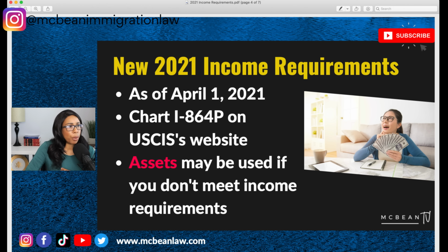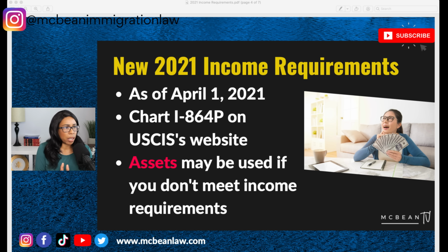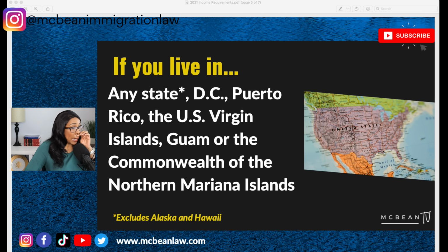Okay, here we go. Now, assets, as I've mentioned, assets can be used. You can use assets, guys, if your income doesn't meet the income threshold. And again, read the instructions very carefully about which assets you may include and how to compute the assets. There's actually a formula for how to determine the assets, and that formula is found in the instructions. Now, if you live in any of these states or territories, then the following numbers that I'm going to go through with you now apply to you.